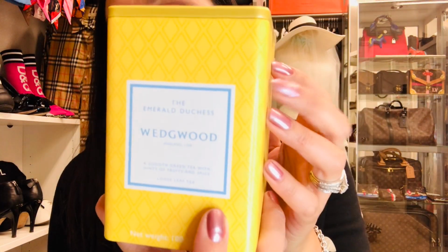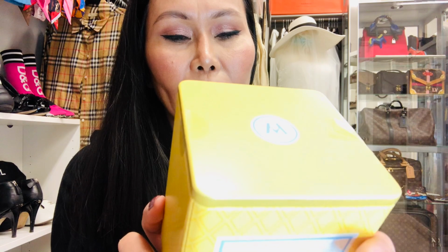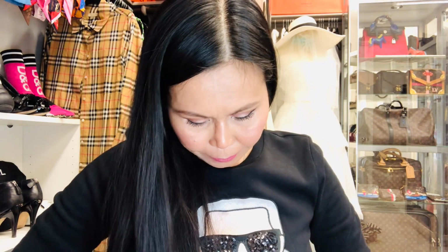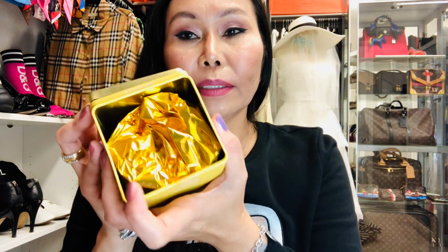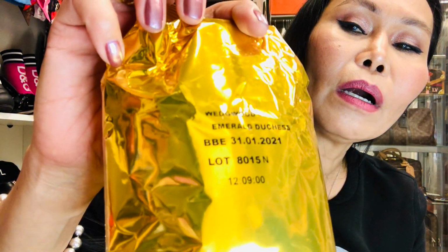And we have here the pretty color of yellow. Oh my god, this is so beautiful. And there's a structure here, like kind of a diamond or something like that. And this one is the Emerald Duchess, the kind of tea. So I think this is the same thing. There is a pouch of tea inside. I guess, yes, there it is. And that smells so good. And even the tea, there is a label of Wedgwood there, right?